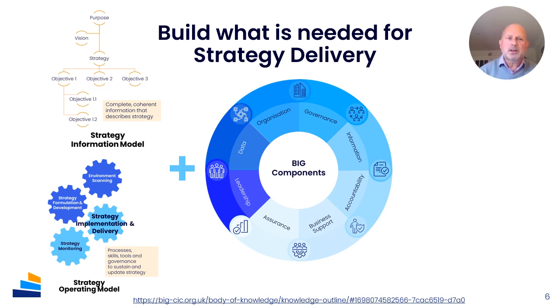A governance framework, so that the mechanisms and operation of governance through the organisation are clear, integrated and supported. That, of course, to support the operation of effective governance and decision making, we need a clear information set to help us make decisions, and we need data to underpin that. So we've got components of information and data we need to build.